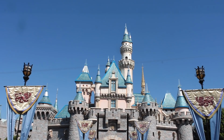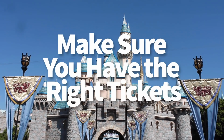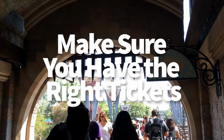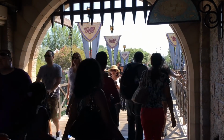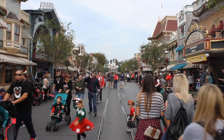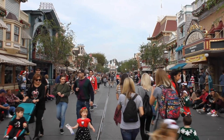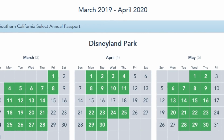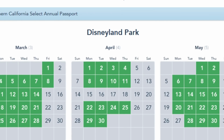All right, next let's talk tickets and fast passes. So over in Disneyland, when Galaxy's Edge opens, make sure you have the right tickets. We know that the majority of people who go to Disneyland are annual pass holders in Southern California. So, Disneyland annual pass holder blockout dates. Let's talk about those.